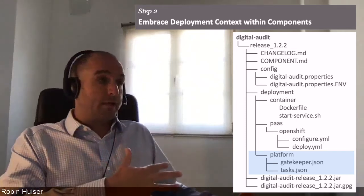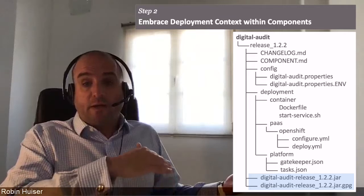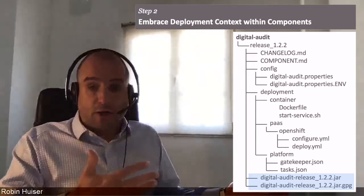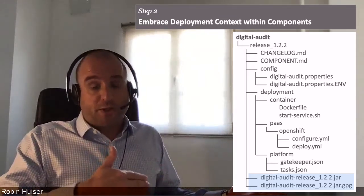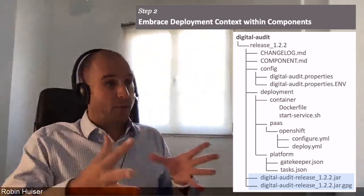Last but not least, you will see at the bottom of this slide here, the artifact itself. It's a jar plus a digital signature, which can be validated, right, before actually building a container. So there's an end-to-end trust model.